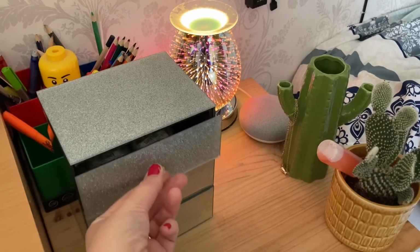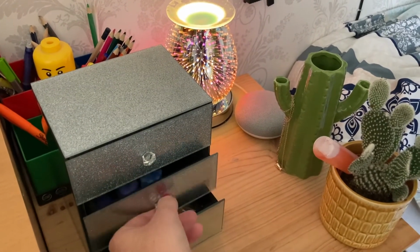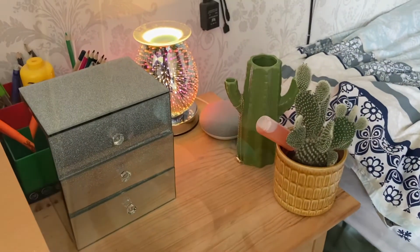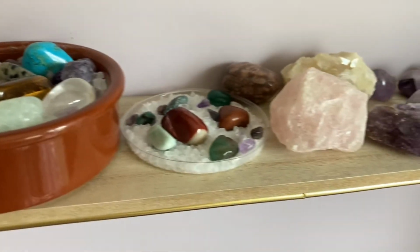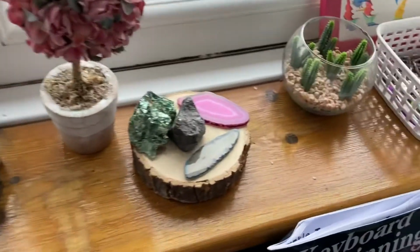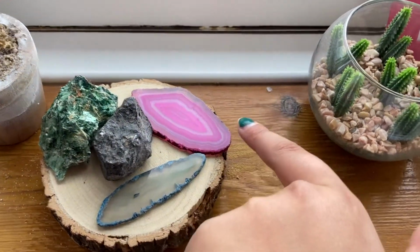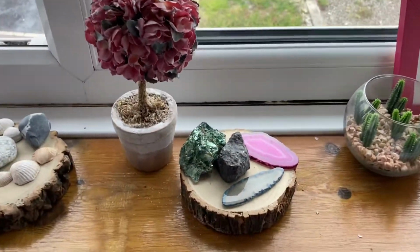So we've just sorted out Miley's wax melts into her drawers. And oops. There. Nice. So these are the crystals that I had before. And I've laid out all these other crystals that I got, and also these other ones. I already had that, and it kind of matches with this one and those ones. So they're my crystals.